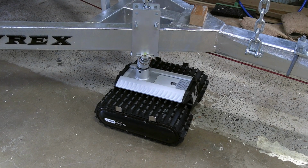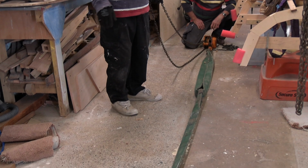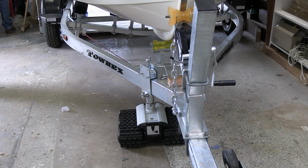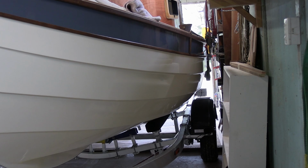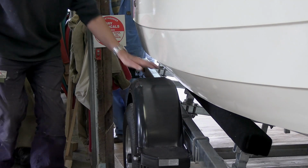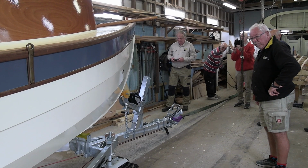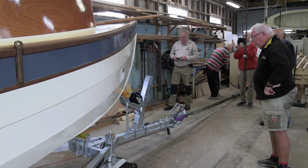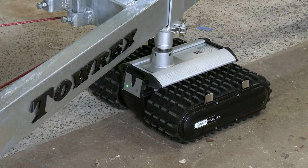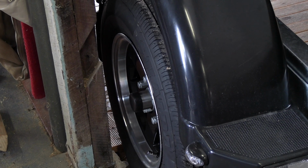You know that saying, measure twice and cut once? Well, I hope Steve did. This looks extremely tight. Maybe 20, 30 mil on each side? His piloting of the robot is going to be critical. You don't want to damage the paintwork or the varnish.